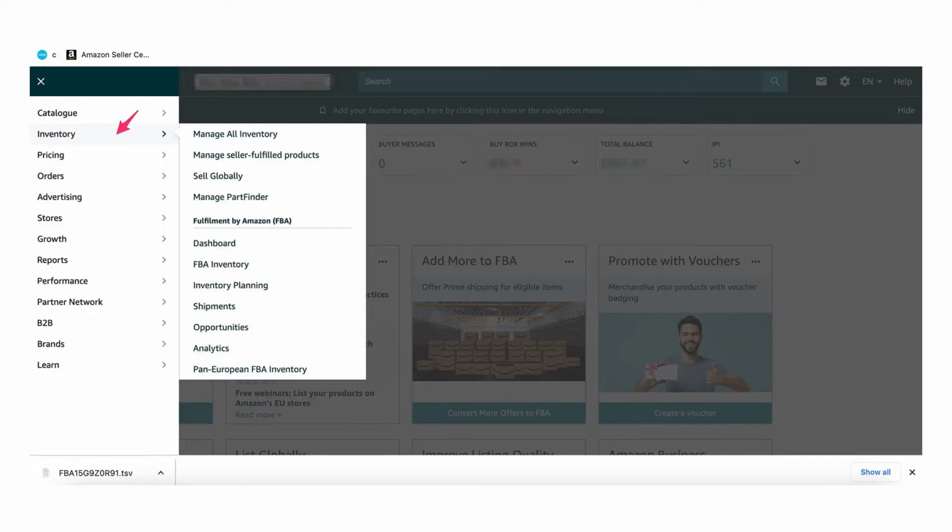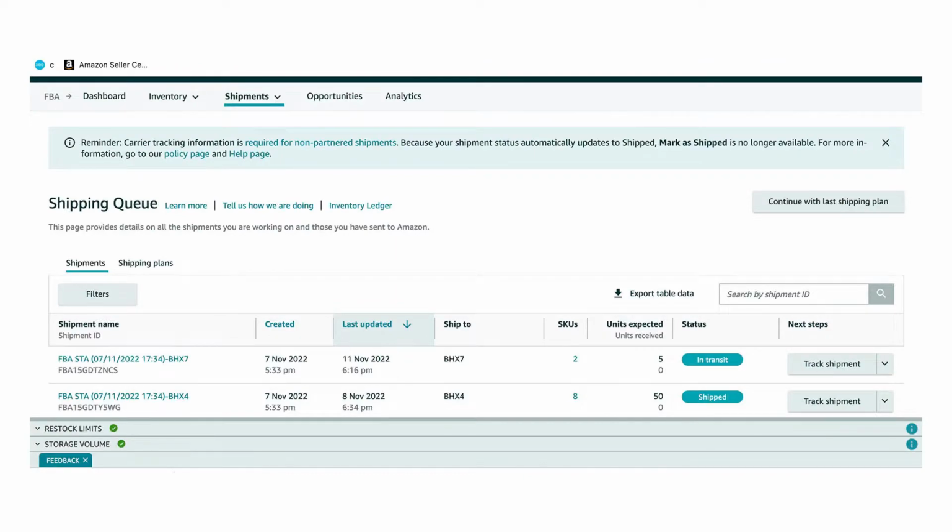So we need to make sure we're checking these shipments. We need to make sure they've arrived, they're checked in, and they're all reconciled. So this is really simple to see on Seller Central. So if we just go in, click inventory, and then click on shipments, and it'll take us to our shipping queue. So we can see here the shipment name, when it was created, when it was last updated, where it's been shipped to, the number of SKUs, units expected, and the current status. So we can see on this top one that it's in transit, and the next one says shipped. So we know that those are still on the way, they've not yet arrived with Amazon.